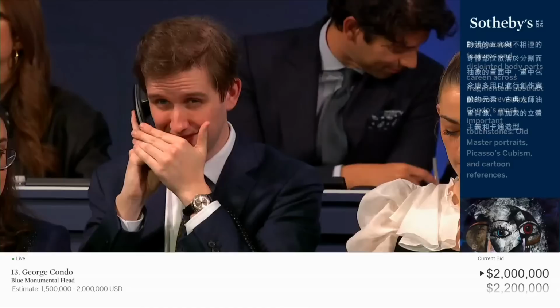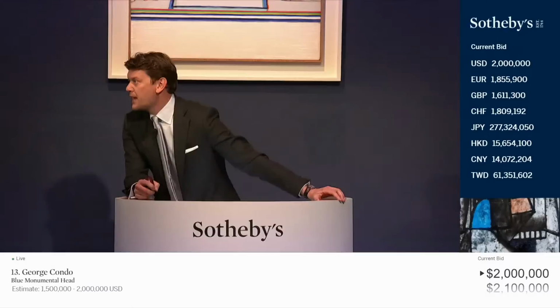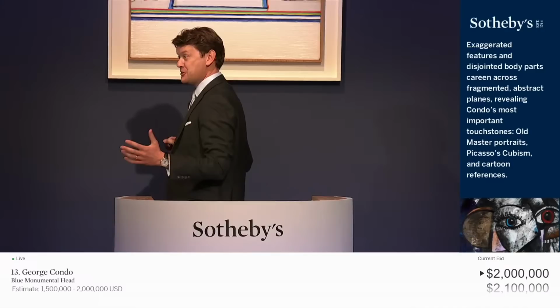You want to try 2-1? $2 million in the room. $2 million is already bid in the room. Sorry, Jackie. Try 2-1. It's at $2 million. The lady seated in the middle of the room at $2 million. 2-1. It's a short step at $2 million. Not yours, Jackie. Not yours, Lucius. Still with you. Thank you for your patience. At $2 million.